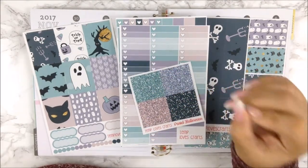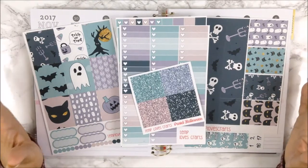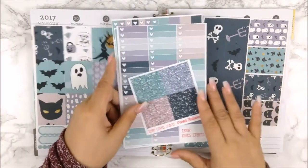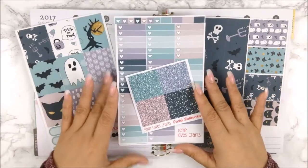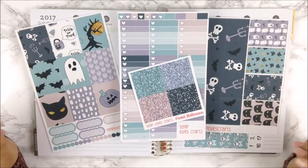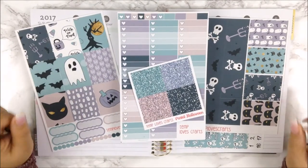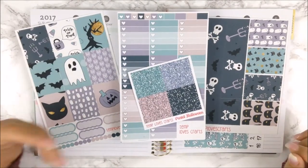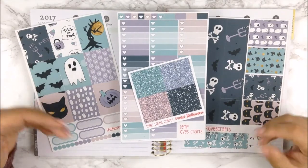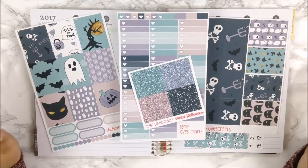So I wanted to at least film this for you, even if it was late, because I really, really wanted to do it. It's the first time that I'm using a kit for Halloween that looks like this. This is Temple of Craft Pastel Halloween. I've always had dark color Halloweens, like the deep purples and orange and greens and black, but these are pastel and I was dying to use this.